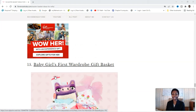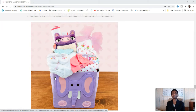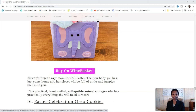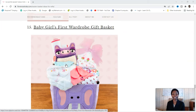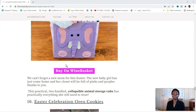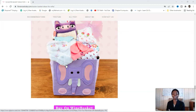And also, you have a baby girl's first wardrobe gift basket. Remember, as we are celebrating Easter, we are celebrating everyone in our family, including the little ones, the babies, the newborns. So this is a really good Easter basket that you can have for a newborn, and they will enjoy it as well because it has goodies in here that will be beneficial for the little ones. And so this is something you can give to someone in your family or a friend that they will love to have and enjoy because it's something they can use.